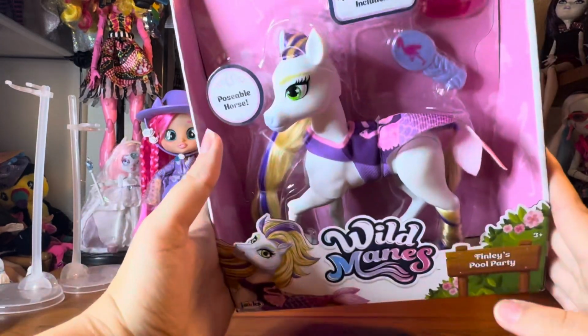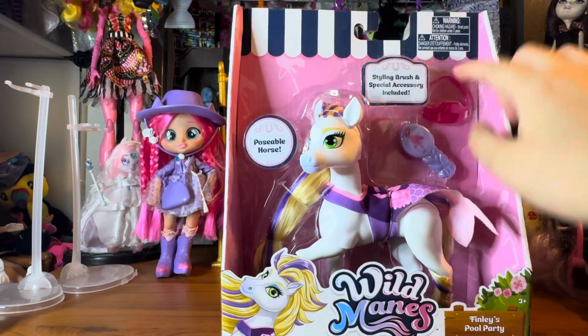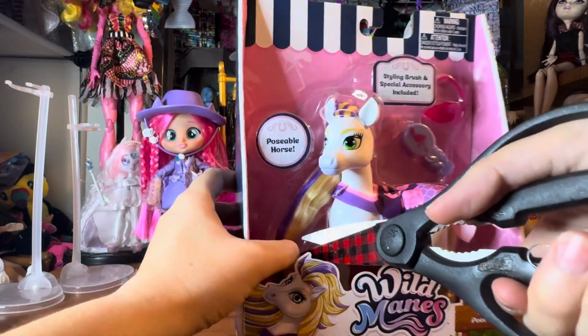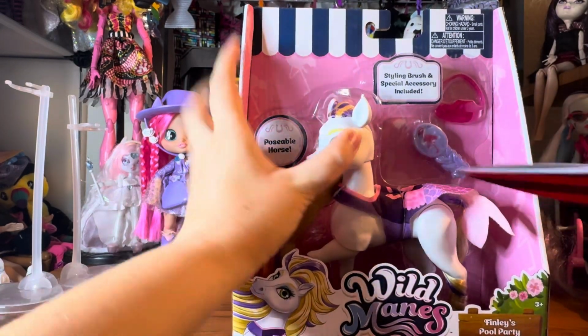She looks like she's going to be fairly easy to open, except I think this part's going to have to get peeled off in order to get to those. But let me see if I can just get a couple of quick snips in here. If it seems like it's going to take too long, I can cut. But I feel like there's very minimal packaging here.